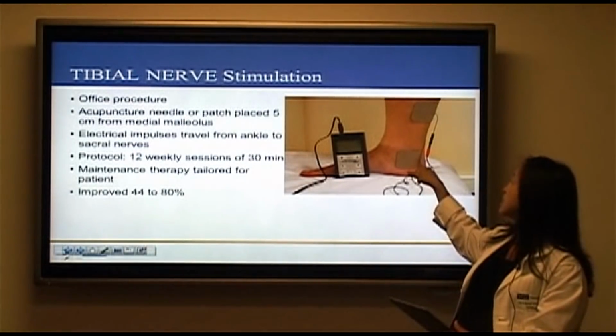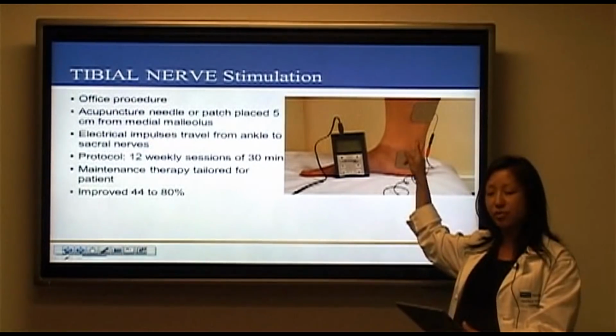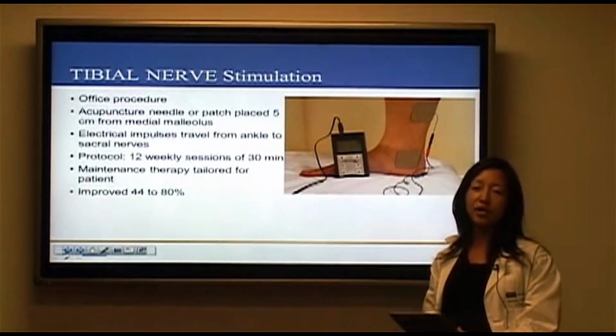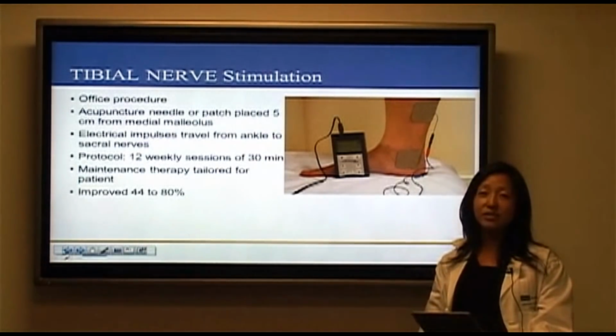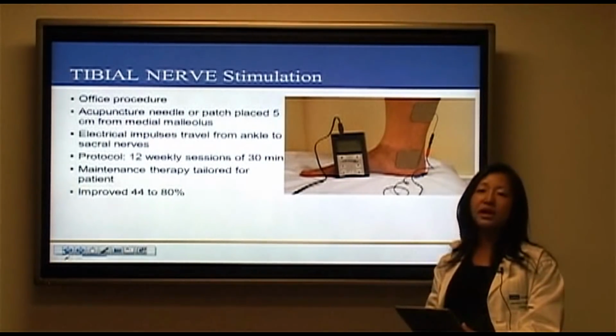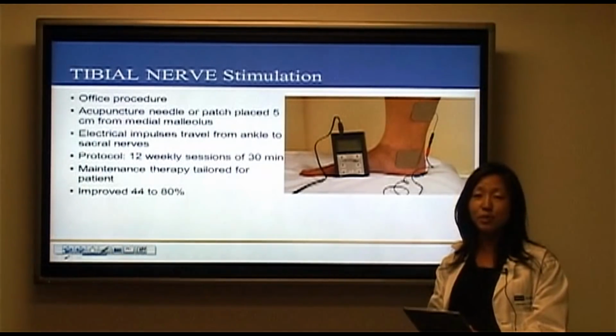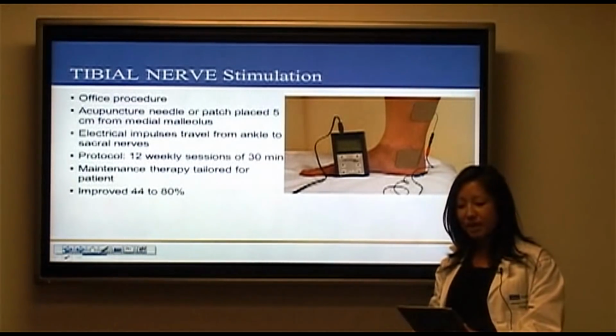And what happens is the nerves then travel up through the leg and connect to the sacral nerves that control the bladder. It's done for about half an hour, and many of my patients have found it to be very helpful. If that is the case, we can do that for you, but you have to realize you have to maintain it in a home maintenance program using your own device.